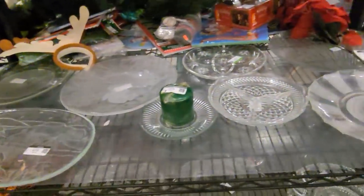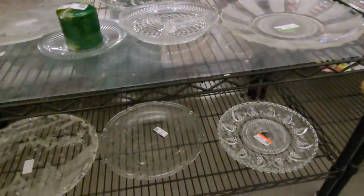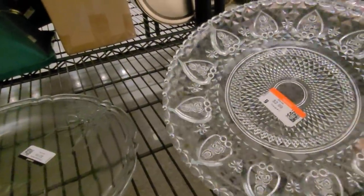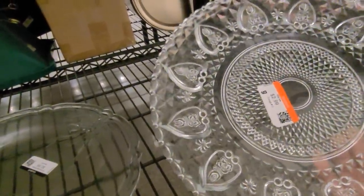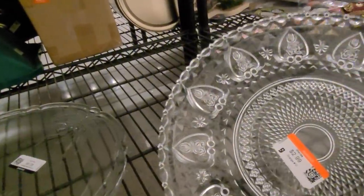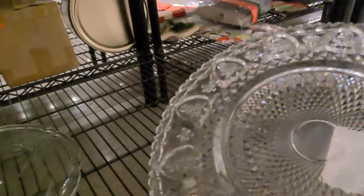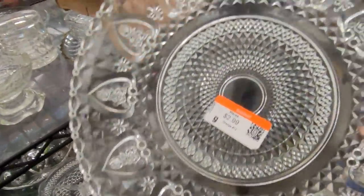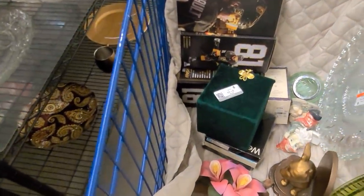More platters down here. This one looks like it might match the little plates I just got. Not exactly, but it's quite similar. I'm not familiar with this pattern, so I'm going to put it in the cart and see if I can find this one on eBay as well.